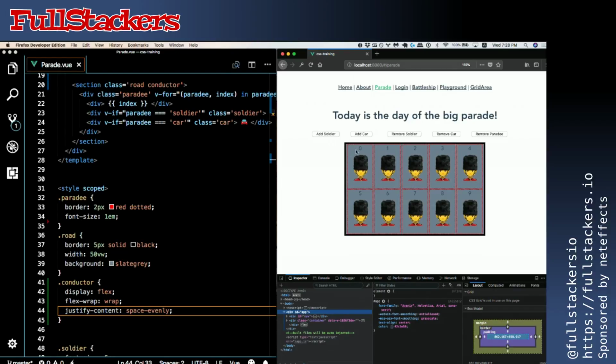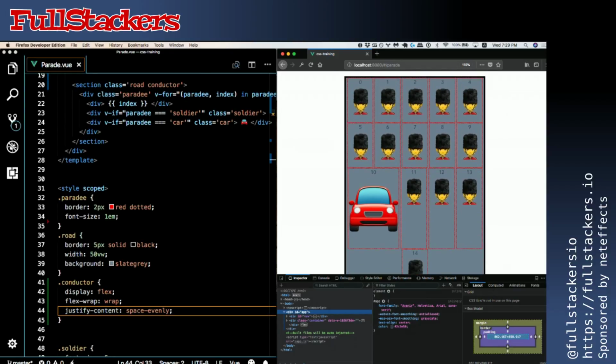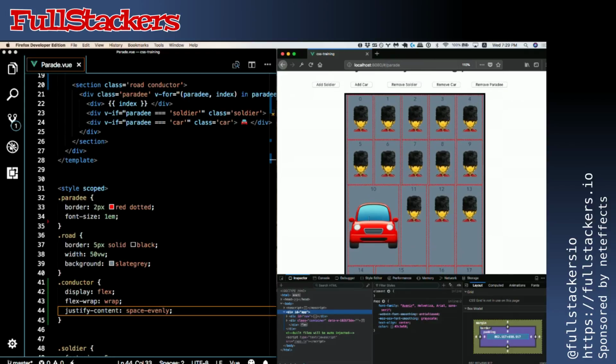With the added benefit that, instead of having a gap of empty space at the end that wasn't uniform, we have a wrapping row of soldiers. And now, when we add the car, the layout no longer breaks, no matter how many cars there are. The reason it doesn't break is that Flexbox knows that in this row there is an element that is larger than any of the other child elements, and it spaces it accordingly.